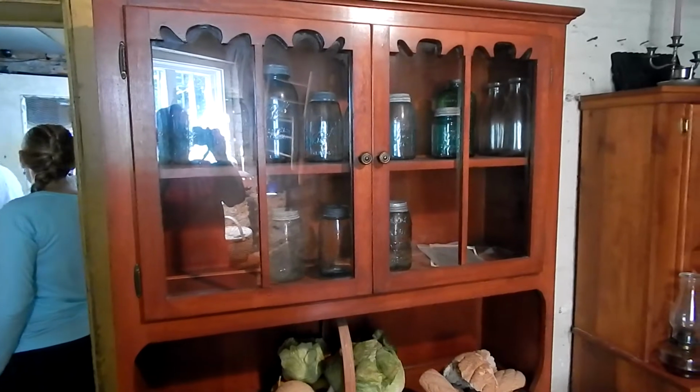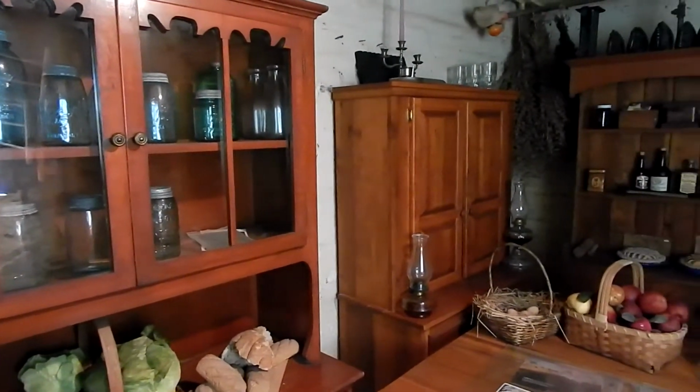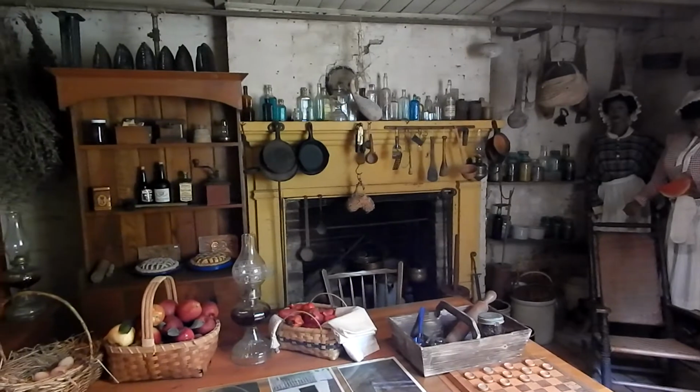Yeah, it's been staying in for a long time and it'll stay here for a long time. Have you been to the kitchen yet? Wow. Now here's a kitchen area down in the cellar. That's neat.